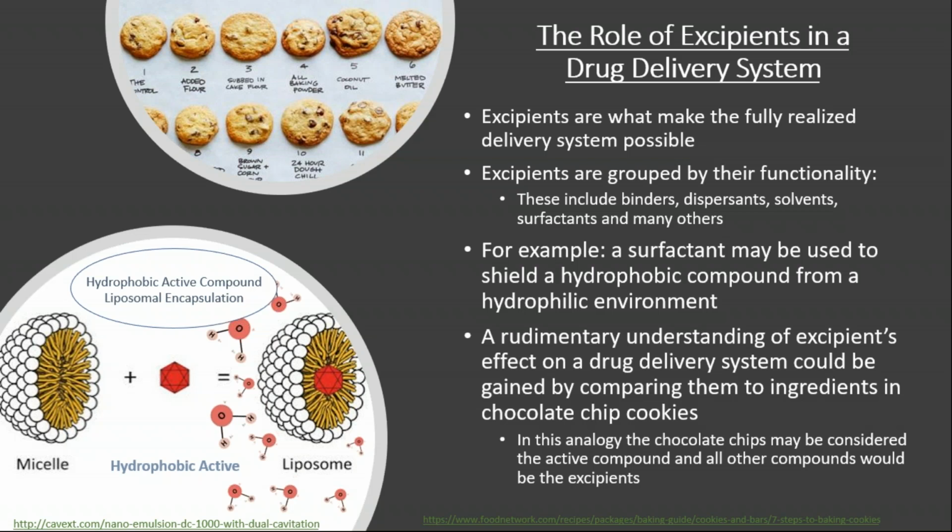A simple way to better understand excipients may be acquired by comparing a fully formulated drug delivery system to a chocolate chip cookie. This may sound odd, but in this analogy, the chocolate chips may be considered the active compounds. The sugars, butter, flour, and eggs may all be considered excipients. As you may well know, the relative concentrations of these, including sugars and flour types and whatnot, as well as mixing times and baking principles, all have a massive effect on the final product, of course. Without them, you merely have semi-sweet chocolate chips. You don't have a cookie.